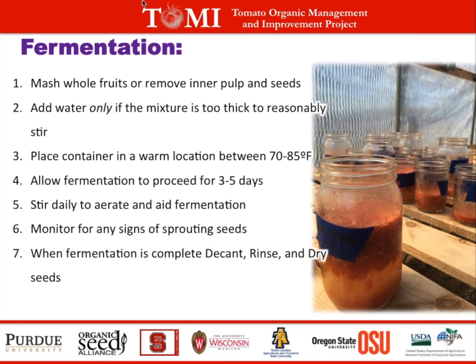And determining when fermentation is done is a very individual thing. Some people disagree or have different ideas about how they decide it's done. The general best way I found to really get a feel for it is to take some seed out and feel it. Rinse it off and feel it between your fingers.